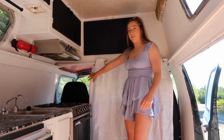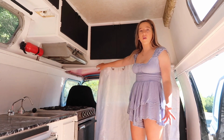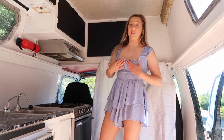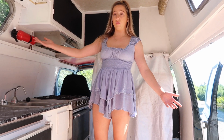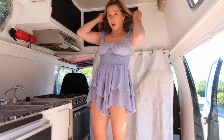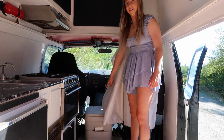Woo! And then you see this beautiful curtain that divides our living space from our driving space. Oh no, we're on a road trip. I really gotta take a piss. I don't have a penis and I can't just go out in the middle of the woods. What do I do? Well, that's what we do.